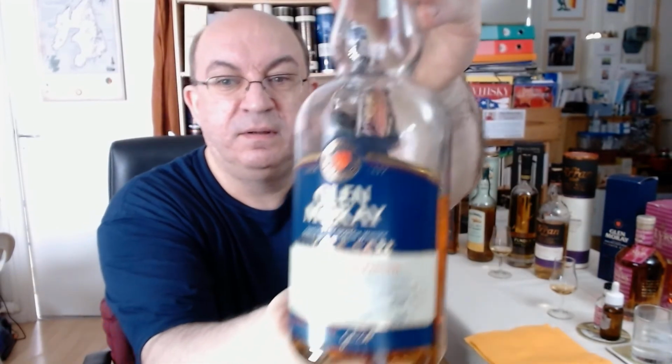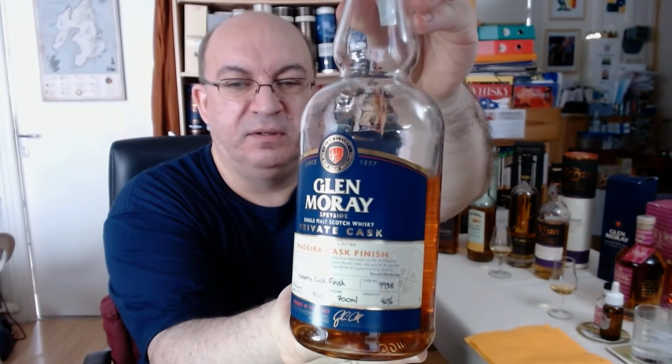One of my very best Madeira finishes is this one, private cask. It's a limited edition. Too much light, maybe. Let me just change this. Not sure it changes a lot. Maybe it's due to my lighting, I'm sorry guys. So this was a 2015 bottling from the private cask range, not to be mistaken with other ones. This was a limited edition of 350 bottles, bottled at 46%.